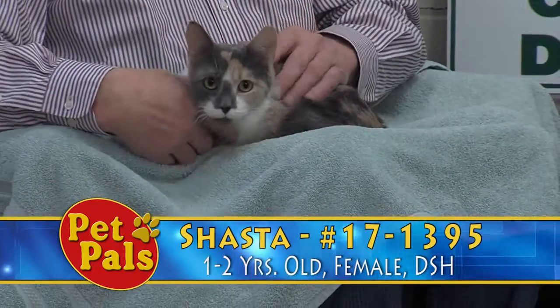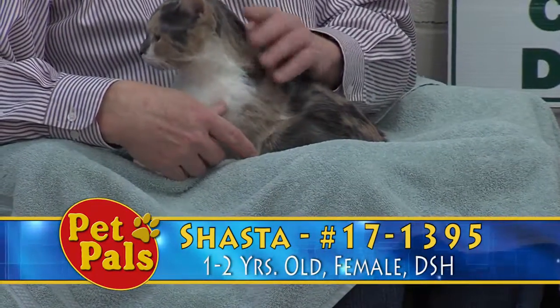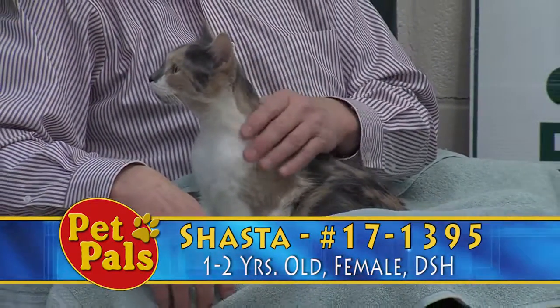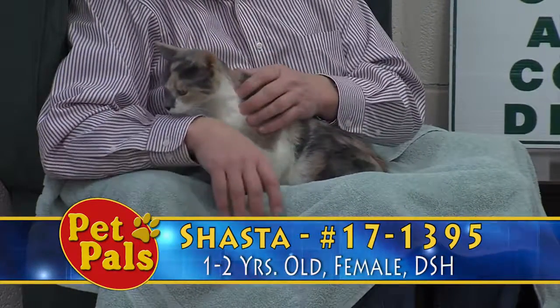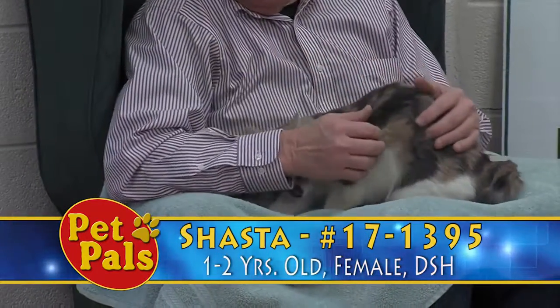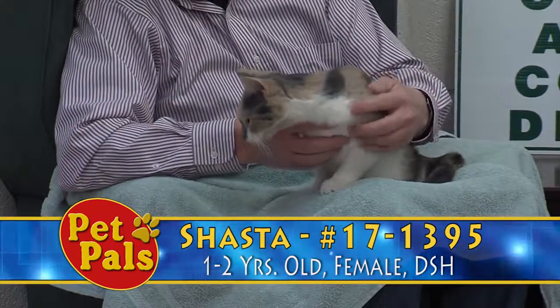She came to us as a stray. One of our repeat adopters actually found her and called one of our animal control officers to come and pick her up, and they brought her in, and she had a bit of a kitty cold, but after she was treated for that, she went out on the adoption floor, and she's been healthy for a while now, and she just hasn't found that perfect forever home yet, so she's waiting.